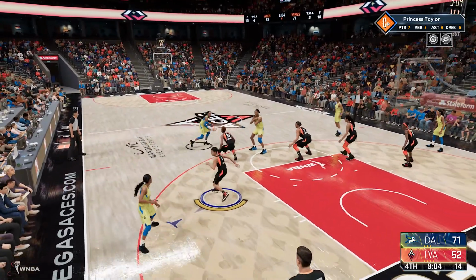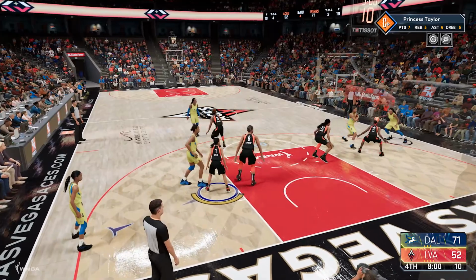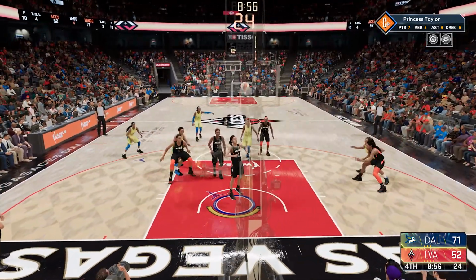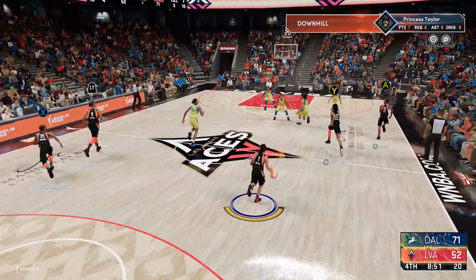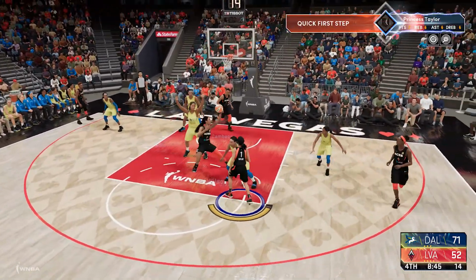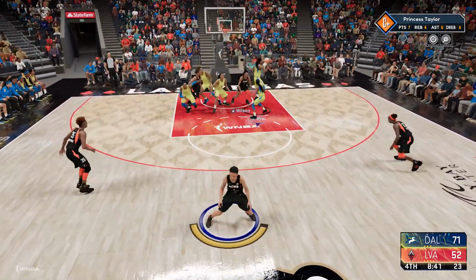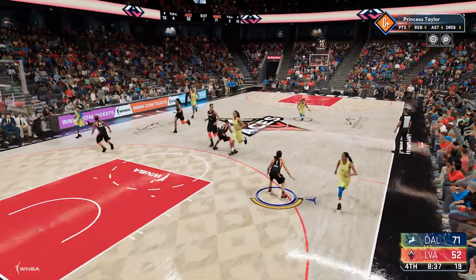Don't give her space! Don't give her space! On the wing, Alicia Gray. It's hauled in by the Aces. Here's Taylor. To the paint. Here's Wilson. The shot that time, not on target. And Dallas the other way now.